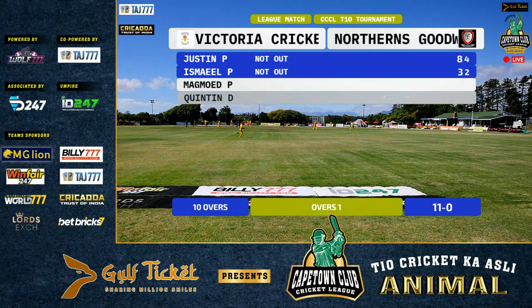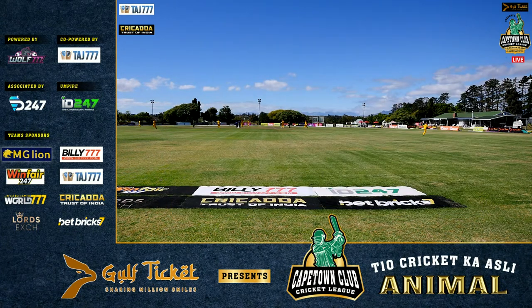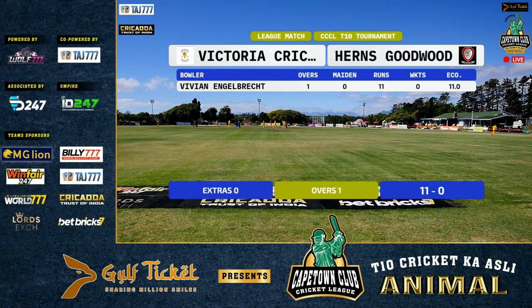There we see the scorecard. One over gone, 11 runs without loss. Most importantly there, no wickets lost. Justin Pringle, 8 runs, and Vivian Engelbrecht, 11 runs in his first over.